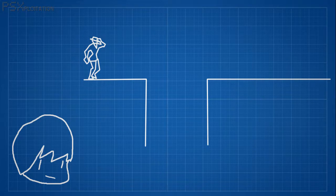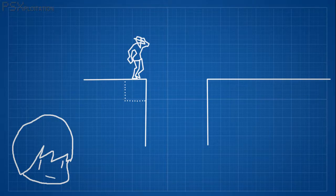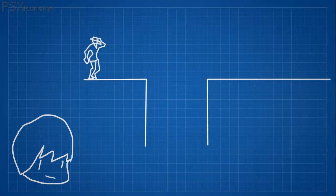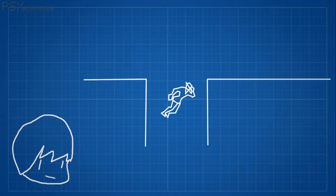Holding R runs, so run towards the gap and press X at the ledge, right? Nope. Okay. With the grid in mind, press X as Mr. Escape crosses the last grid square, right? Nope. Oh, maybe it's like Tomb Raider and Mr. Escape will automatically jump when he reaches the ledge. Nope. Well, how about nope?